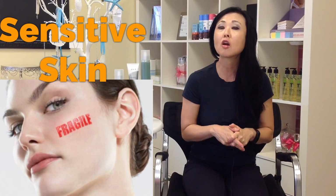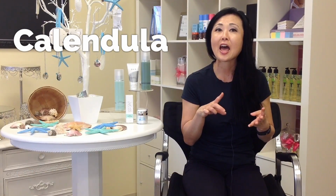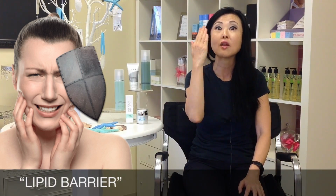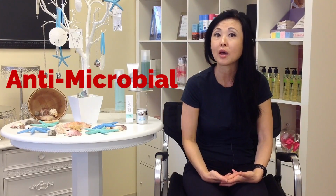It can have sensitivities, or if you naturally just have sensitive skin, here are some ingredients that you want to look at. That is green tea extract, geranium, calendula, and colloidal silver. These are naturally antimicrobial and natural anti-inflammatory, so they bring down the redness and sensitivities, because dry skin lacks a lipid barrier. That is a natural protective shield for your skin from the environment, and so you want to restore that. All those ingredients that I listed before are naturally antimicrobial as well.